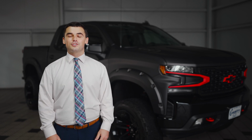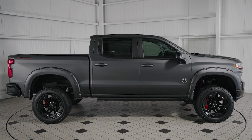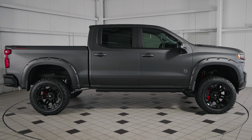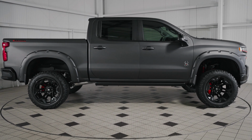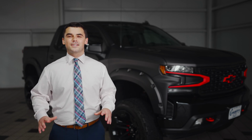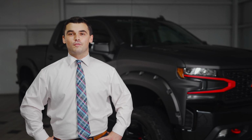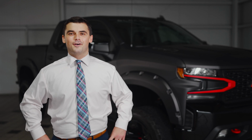Week. Today we are checking out this beautiful 2021 Chevy Silverado 1500 RST in the custom-styled Black Widow Edition by SCA Performance. This truck comes loaded with all the premium options from the factory, including the hard-to-find 6.2-liter V8, giving you maximum power, and then was custom outfitted by our friends at SCA Performance to make this custom truck really stand out. Let's check it out.